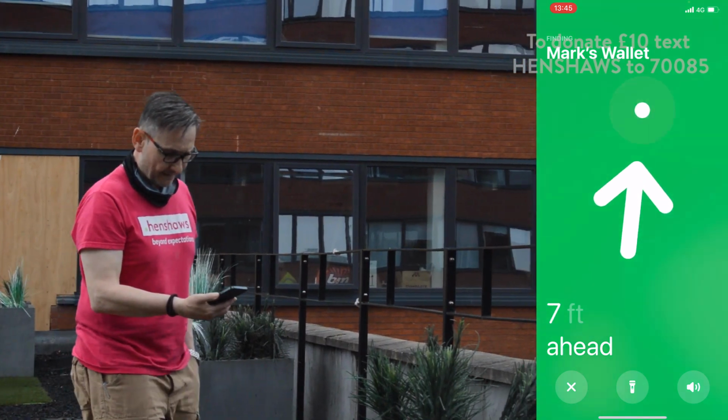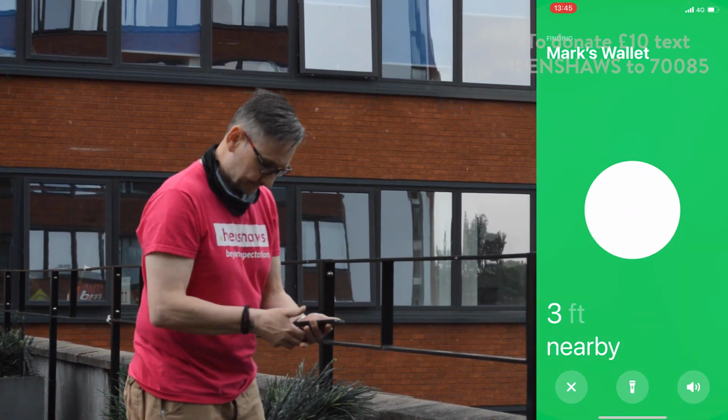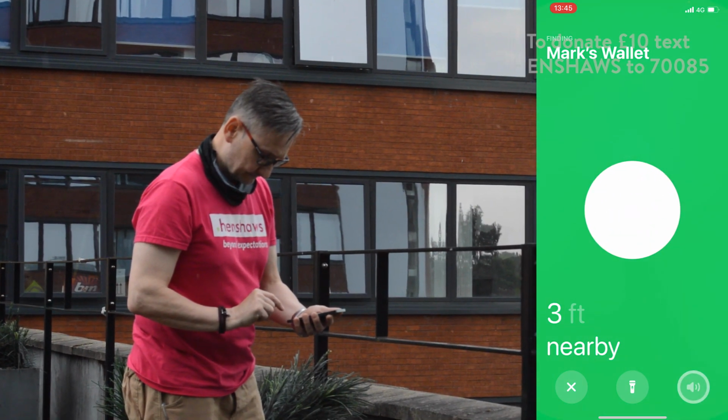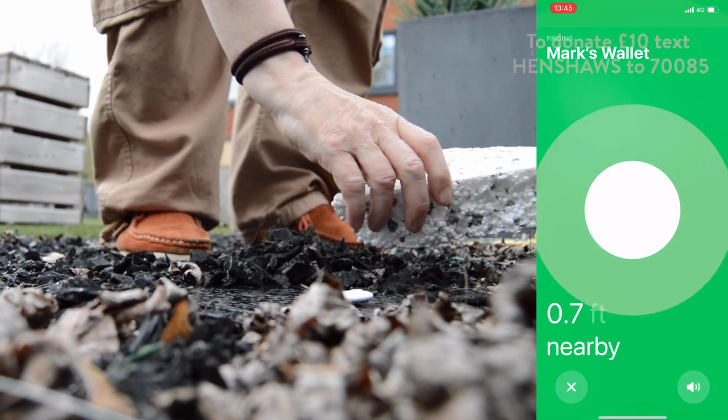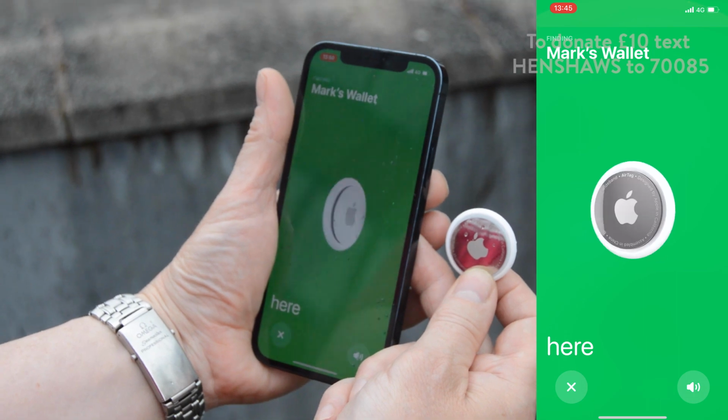And I've not done that with a tile. The tile didn't get me that precise. It got me to a cul-de-sac, and I weren't really sure which house it was in. But I knocked on all the houses and I got my wallet back. But this would tell me what house it was in. Like, just phenomenal. So, you know, absolutely thumbs up with Apple and getting that network about us.